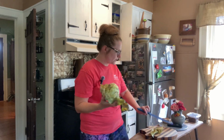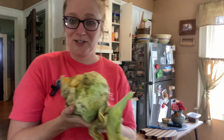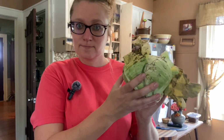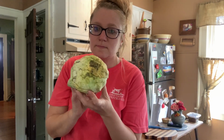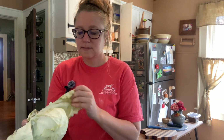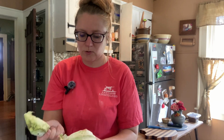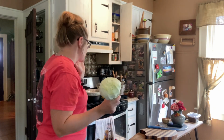So now we moved into the kitchen, and we need to process some of our harvest. So this is a very ugly looking cabbage. It's tiny, it's little, it's dirty, it's a mess. But we want to get it all cleaned up. So this is actually firmer than I thought it was going to be. The outer leaves are bad, but the inner leaves are better. It's still crisp.